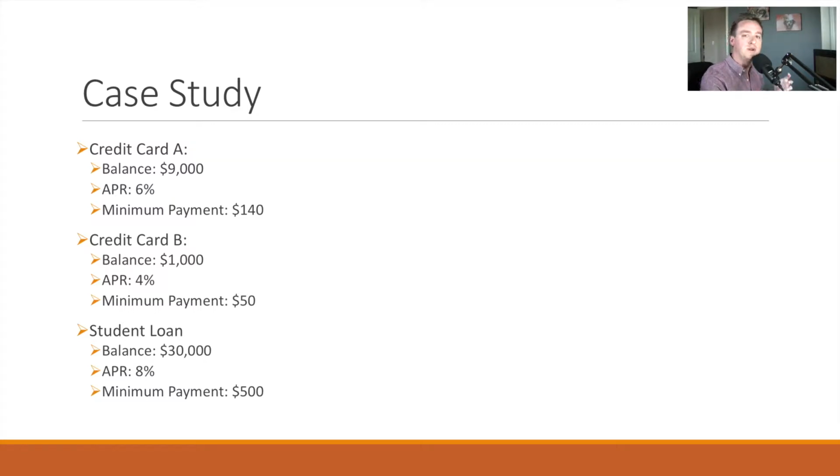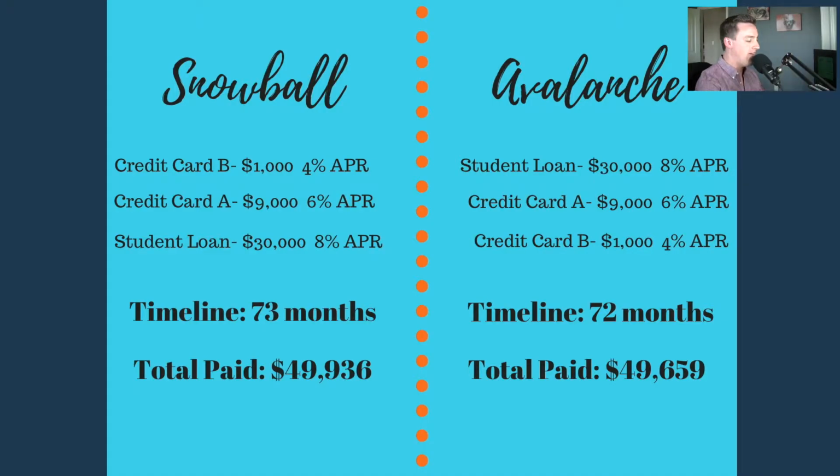All right. Well, let's put a side-by-side analysis of the two methods here. So we have your snowball and your avalanche. The snowball, you see we ordered them from smallest balance down to the largest balance. I put the interest rates here for you, but we're going to ignore those. We're just paying attention to the balances. It just so happens they're in order from smallest to largest. If they use the snowball method, they're going to pay it off in 73 months. They're going to pay a total of $49,936.